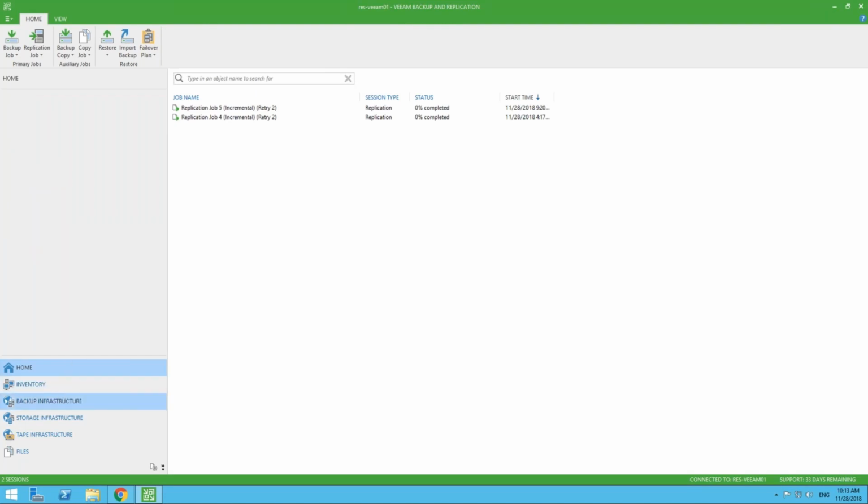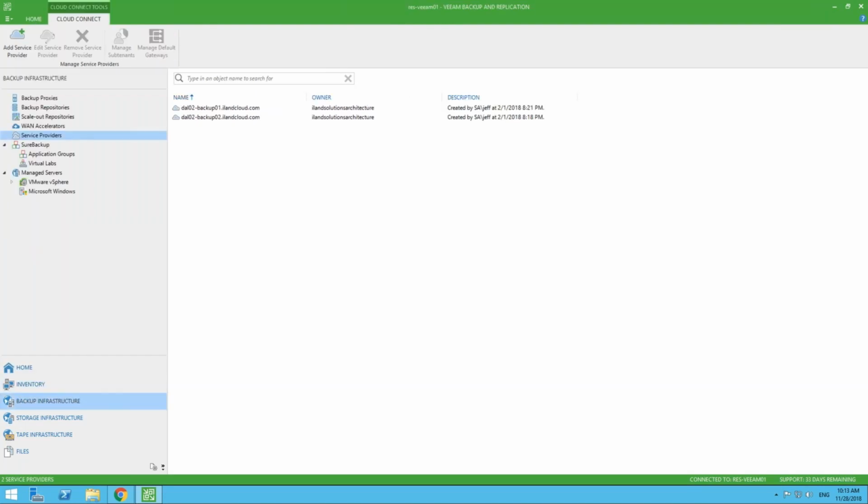Let me show you how you connect through that, and that's through the backup infrastructure section. Simply, we would go to the service provider section, and we can add a service provider like iland to your Veeam service. In this case, I have two iland repositories already set up. These are in Dallas in the United States, but I can show you how easy it is to configure a connection to our Cloud Connect service.